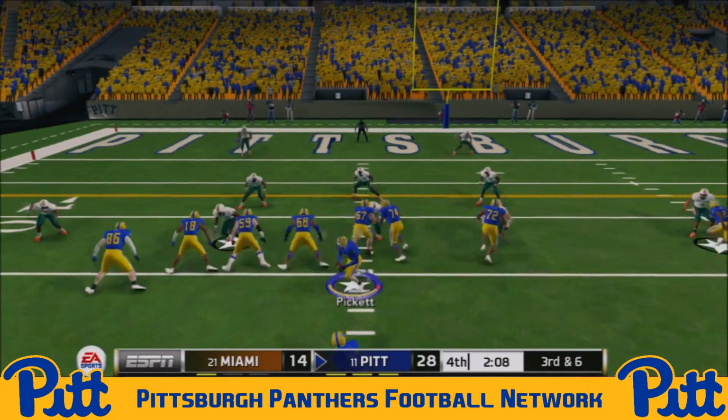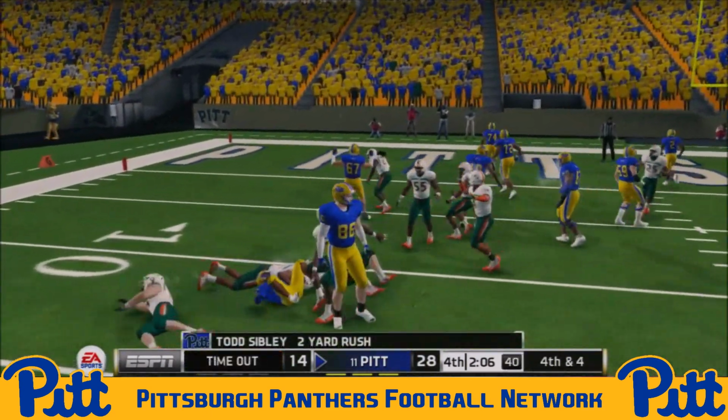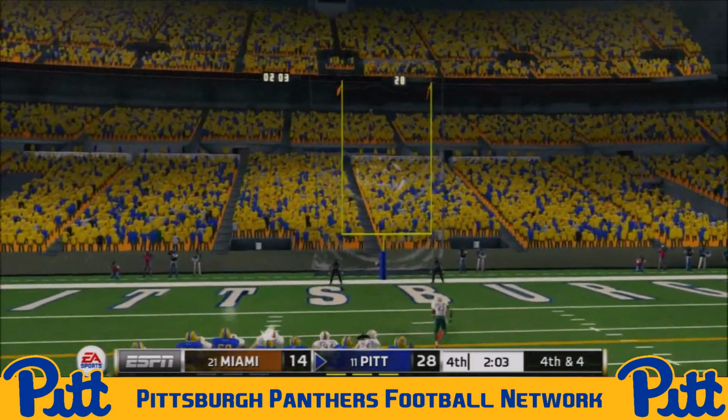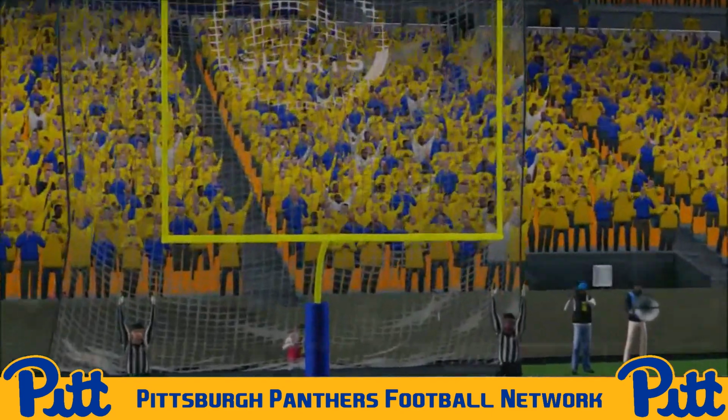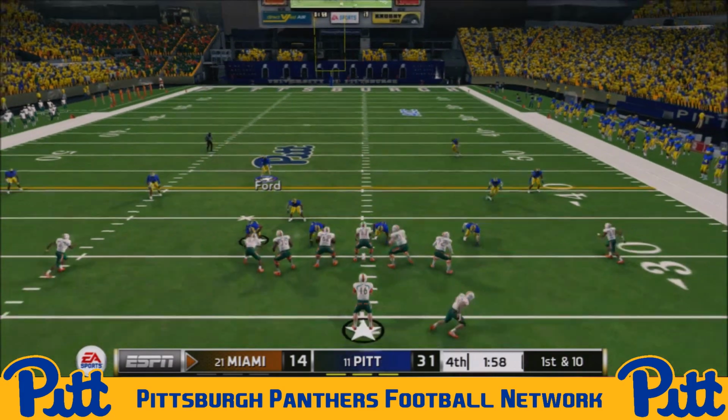3rd and 6 as we near the 2-minute mark to play here in regulation. Pitt looking to put this game out of reach. A field goal will make it 3 possessions, and J-Bump will come out with a chip shot and do just that. Pitt takes a 17-point lead. 3 possessions with under 2 minutes to play.